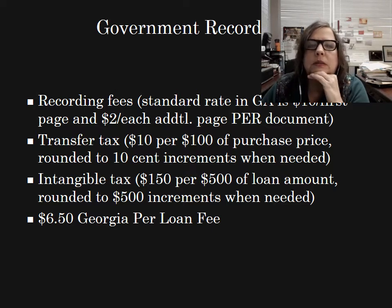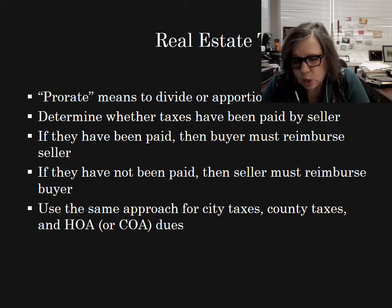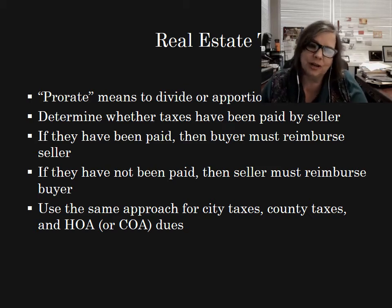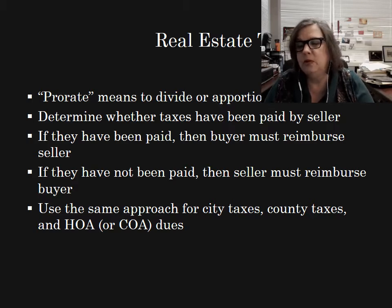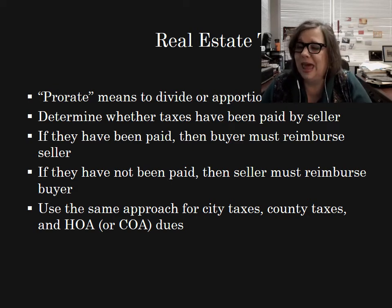Okay, so let's go back. Real estate tax prorations. Proration just means to divide or apportion. You have to look at the facts surrounding a particular real estate closing, determine when taxes are due and what the tax calendar or the tax year is. Most of the time it's the calendar year, January 1 to December 31st, but those taxes might be due usually at the end of the year, but sometimes November, beginning of December, but it's for the calendar year.